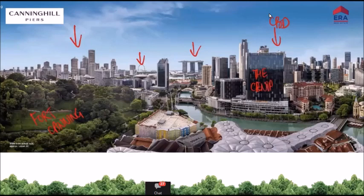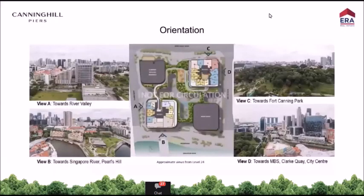Right? So this is pretty far away if you ask me, so it's not going to block your visual when you go high enough. So there are 4 orientations. If you look at A, if you are buying tower 1, guys, take note, this is tower 1, your potential view will be this view, whereby you are facing UE Square and also the Botanical Garden side.